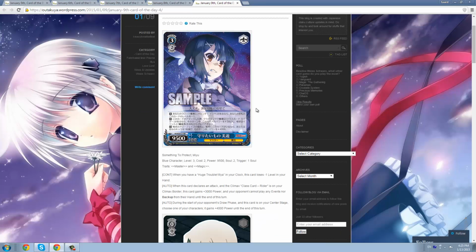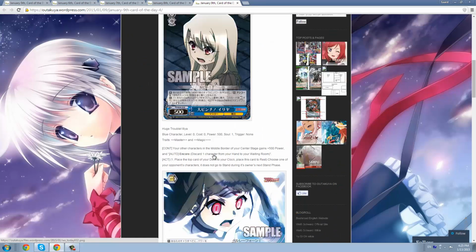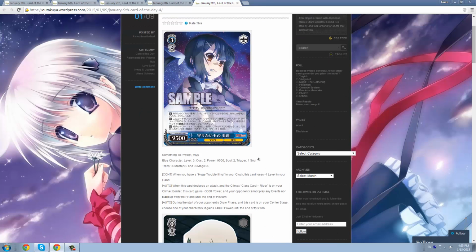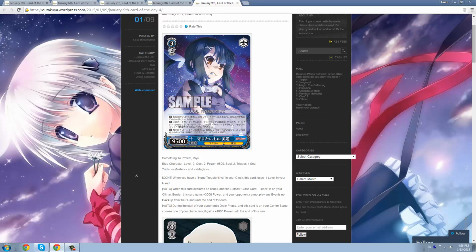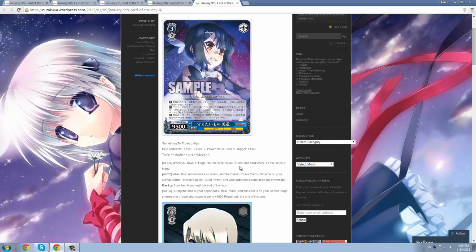You could run 2 of these, and you could run the new pants with her, or you could not even run the pants, and I think you'll still be okay. So a little hard to fit this card in because of how the sets work. However, I think it's a very solid card, and you should definitely consider this combo if you're an Illya player.